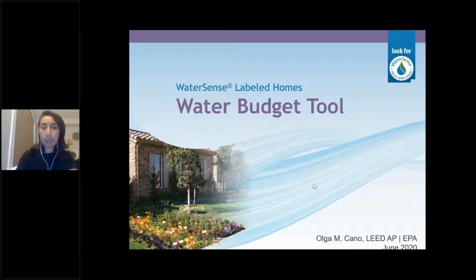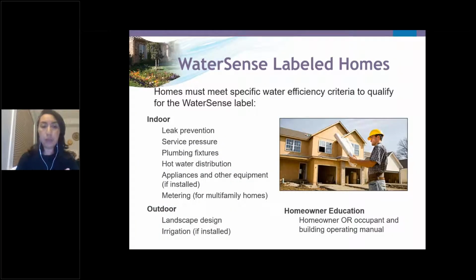We'll be talking today mainly about the water budget tool. The water budget tool was actually designed to help WaterSense labeled homes achieve their certification when it comes to the outdoor elements. WaterSense labeled homes is a program that we have under our WaterSense program at EPA, and it basically draws various requirements for homes to be water efficient. And so we look indoors, we look for items such as hot water distribution, leak prevention, pressure, make sure that all the plumbing fixtures are WaterSense labeled, appliances, and the type of metering, which can be different between single families and multifamily.